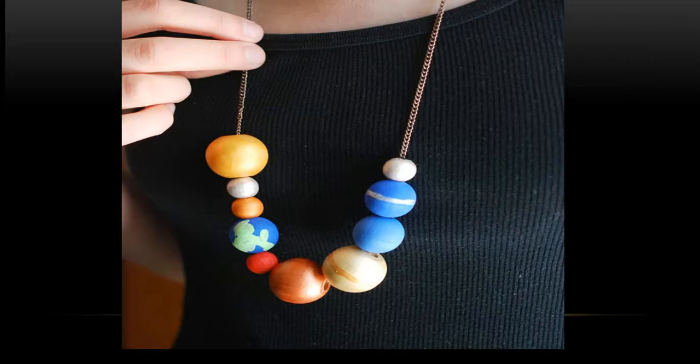This person decided to make a necklace that showed the sun to the left there, then Mercury, Venus, Earth, Mars, Jupiter, Saturn, Uranus, Neptune, and I guess they have Pluto on there. Yeah, so that's kind of fun, right? You would also be giving a report about the whole solar system.